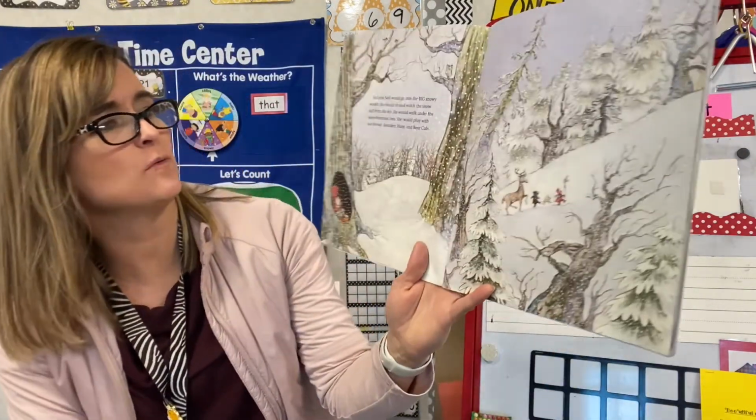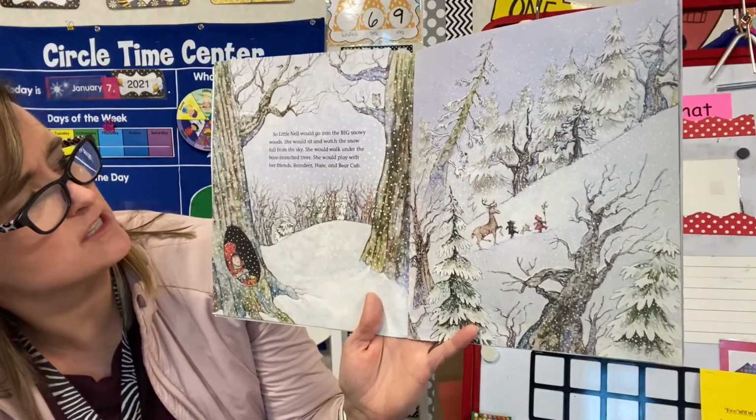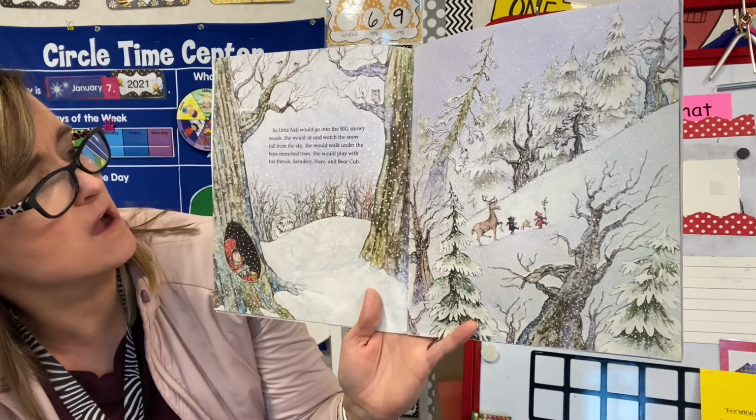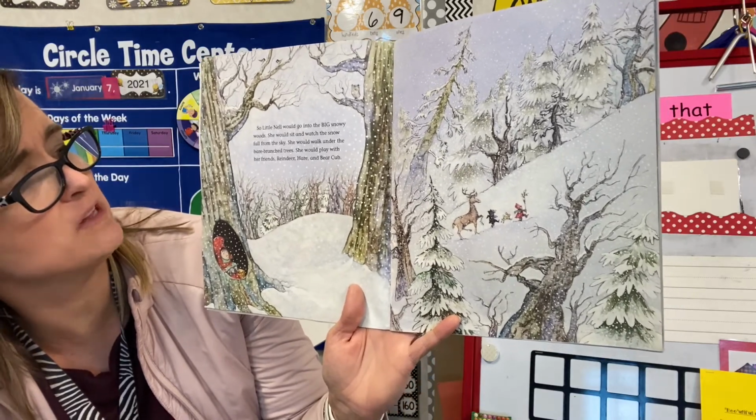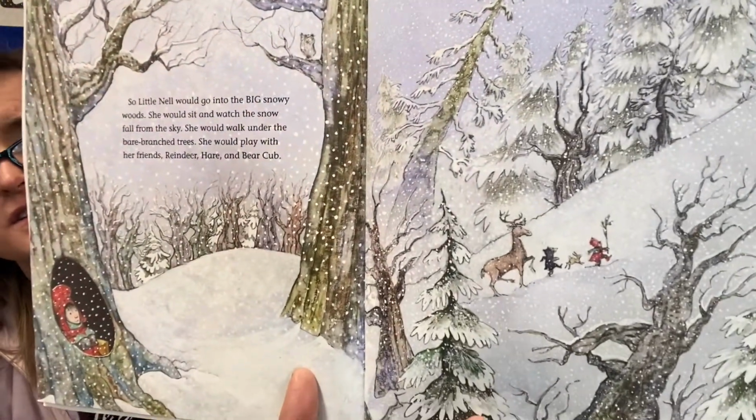So Little Nell would go into the big snowy woods. She would sit and watch the snow fall from the sky. She would walk under the bare branch trees. She would play with her friends, Reindeer, Hare, and Bear Cub. Do you see her friends?